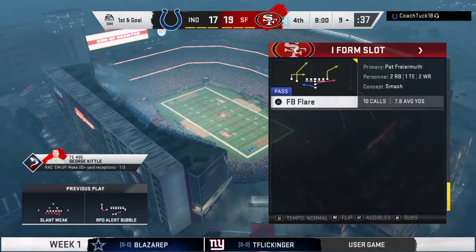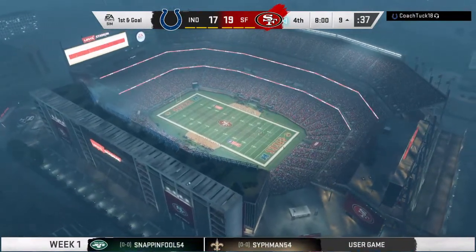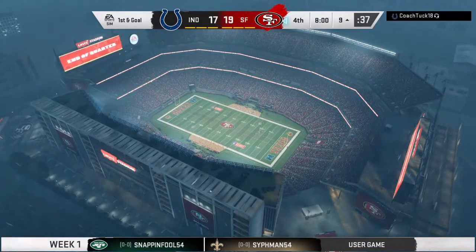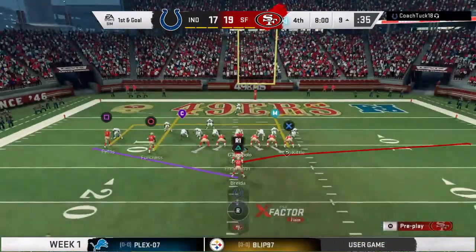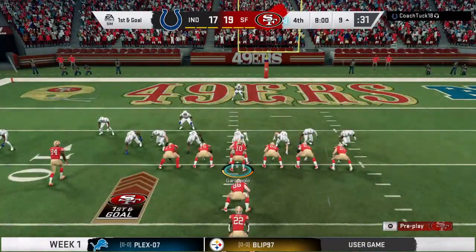Third quarter of play with the score Niners 19, Colts 17. Here we go, first and goal, 6 points here would go a long way toward wrapping this one up.